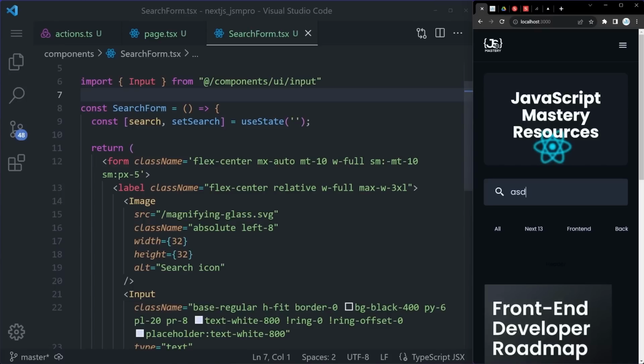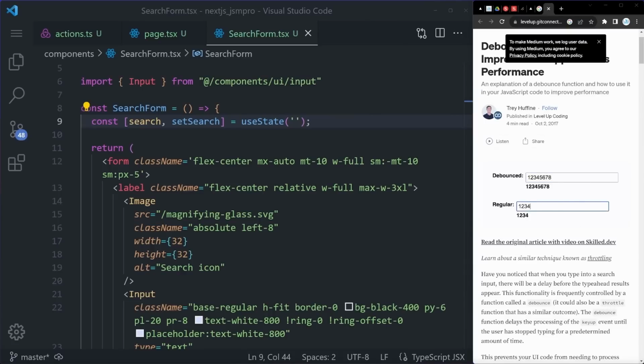In this case, we'll go even a step further and implement something known as debouncing. Debouncing an input simply means that we won't be making a request every time that we add a new keystroke. Rather, we'll wait for about 200 to 300 milliseconds, and then once we type enough characters in, we'll make a search. It is to optimize our app even further.